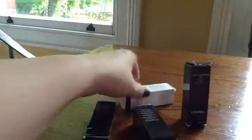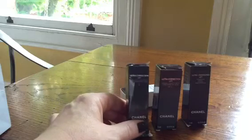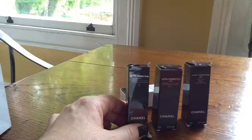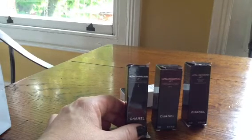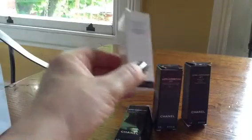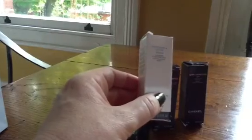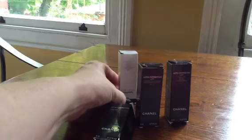Then I had a number of the Correction Lift, which is sort of the old-aged Chanel range to deal with sagging. Great. I had the night cream, the day cream, still only an SPF 15, which, frankly, for Chanel is unacceptable in this day and age, should be higher than that, and a lifting serum. And I also had the Hydromax active serum, which is the younger range, really just hydrating rather than dealing with the sagging.